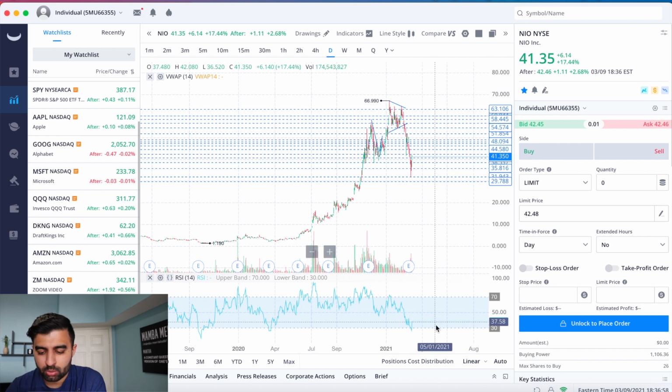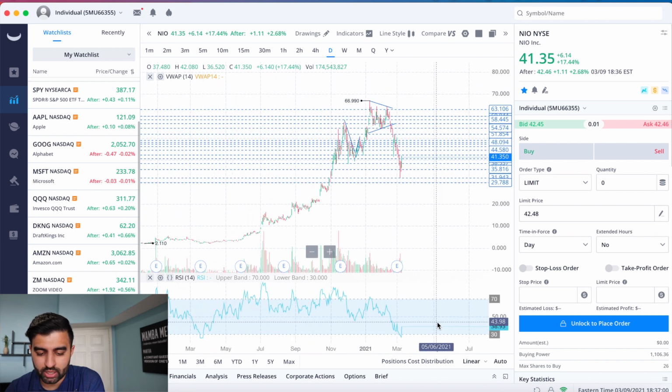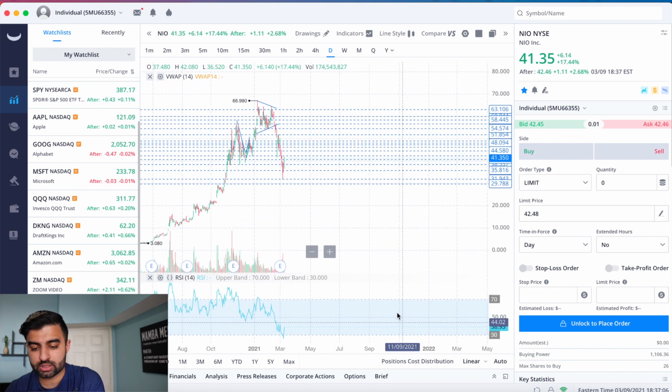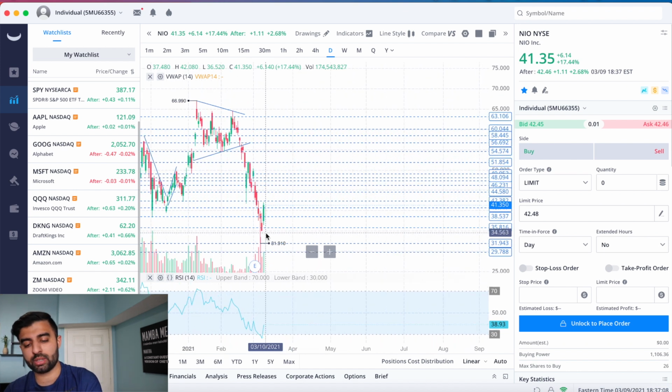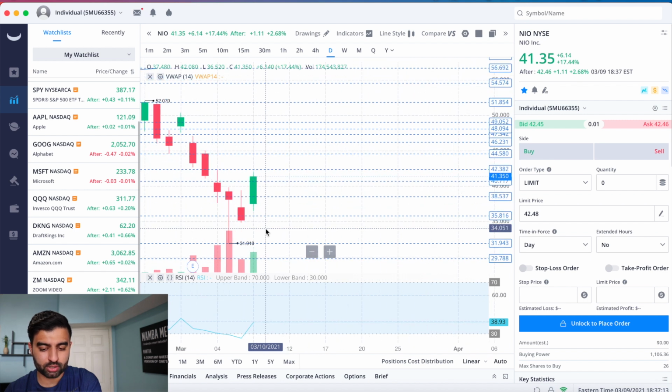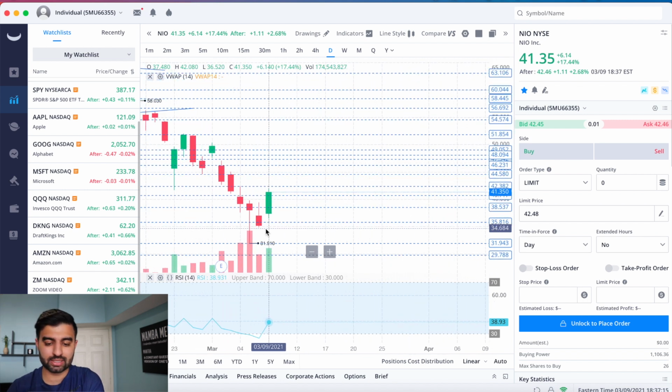So on the daily chart, we are finally out of the oversold area. If previous trends are any indication, we keep going from here, but who knows? I want to take a look at what NIO stock could do next. Then I want to take a look at what the overall market could do next to see, are we done selling off or do we see more of that coming up, right?